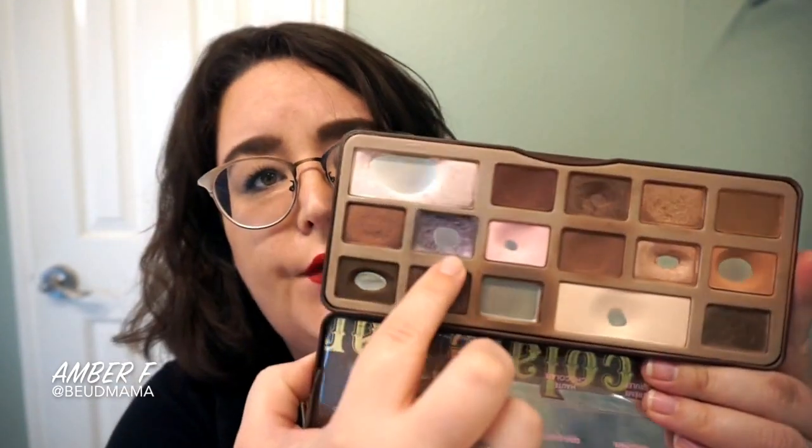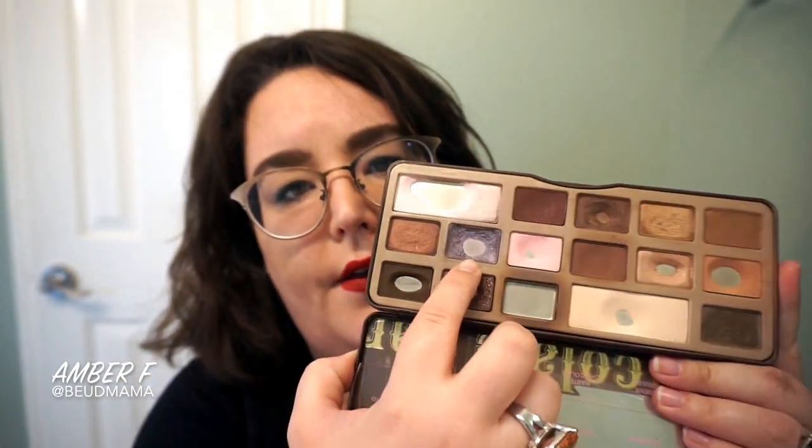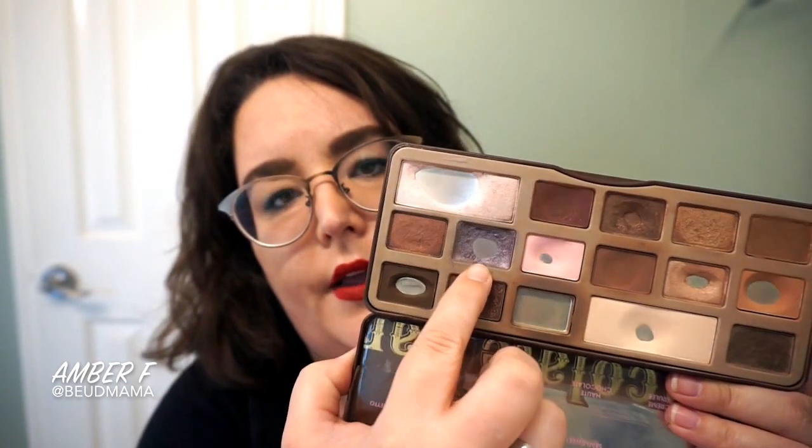Now, as far as making big progress on this Framboise shade that I brought in from the Too Faced Shadow Bonbons palette, I've hit substantial pan on this because that pan is smaller than these rectangle pans. And of course, when you repress a shadow, it's going to be a little bit looser than when it's originally packed. So I've been able to make significant progress, and I really feel like I have the potential to finish this by the end of April.